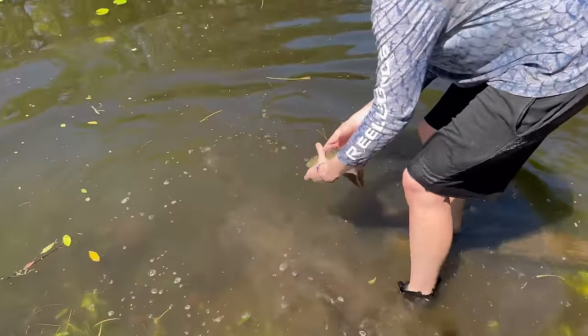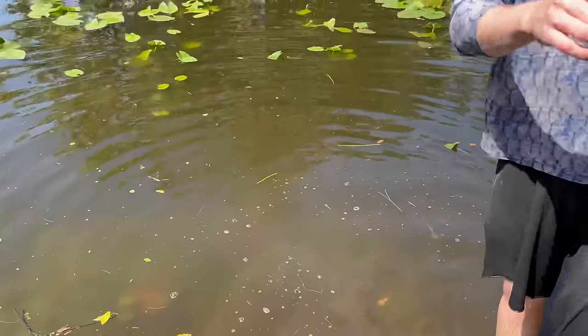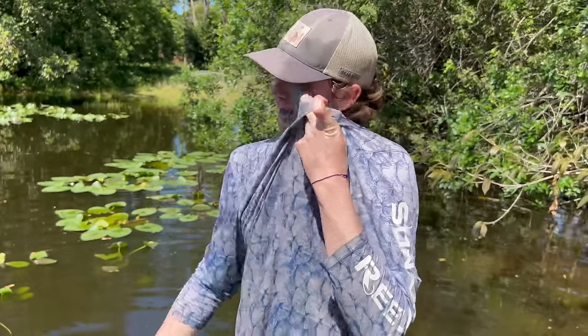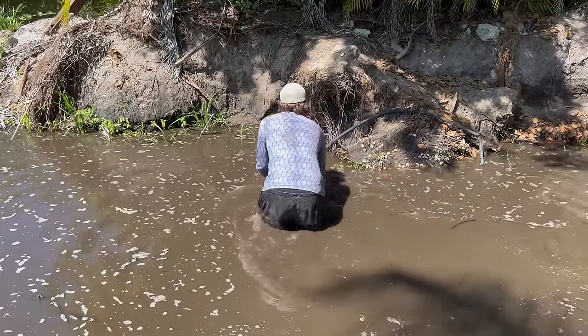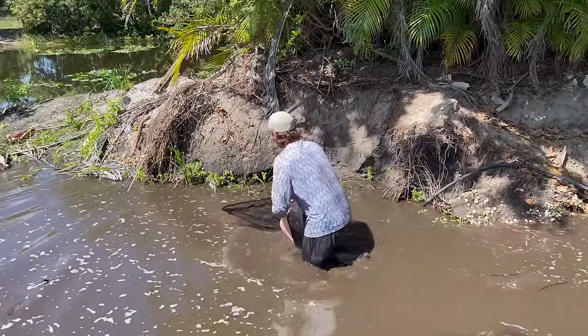All right, we're gonna get these guys in the pond. That's crazy. Two spotted tilapia. You can see already they look a lot better. He was gasping for air and now he swam off. This water's just a lot better quality than that mud water. Oh, I got one for sure. Oh, bluegill. Oh my God.